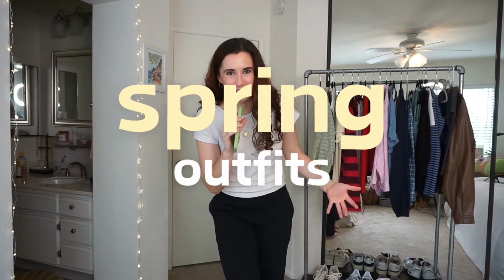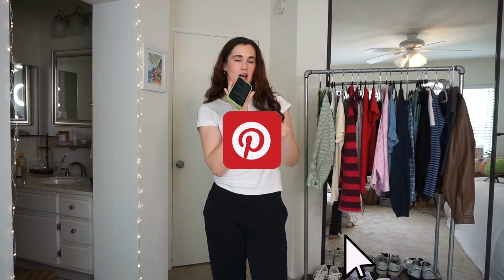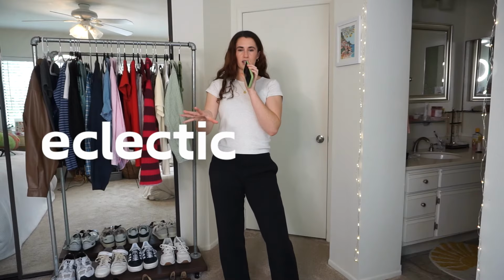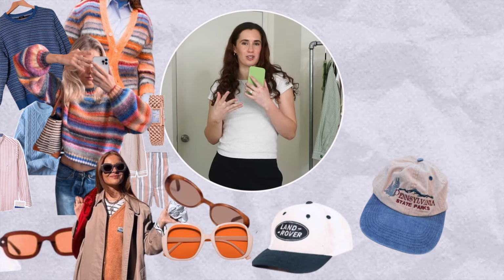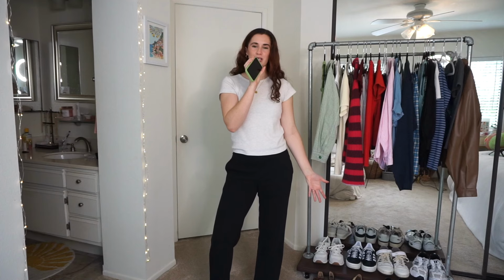We're gonna make some spring outfits together. Before we dive into the outfits, I'm gonna talk about some of the specific trends I've been seeing on Pinterest right now for springtime. So the first trend I noticed is called the eclectic grandpa, a mixture of coastal grandma vibes with G-paw vibes: funky pattern sweaters, old school looking glasses, caps, boxer gingham shorts, basically what your grandpa would wear. So that one's pretty straightforward.